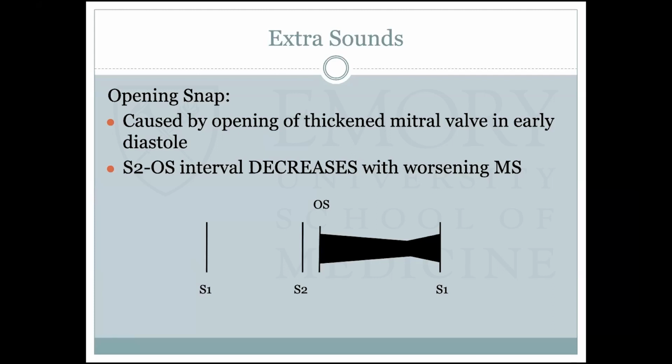All right, so we've covered the first heart sound, the second heart sound, the third heart sound, the fourth heart sound. Now we're going to get into the extra heart sounds, which certainly separate, I probably can't really say the men from the boys anymore, the early fellows maybe from the more knowledgeable fellows, or certainly the fellows from the residents and the medical students.